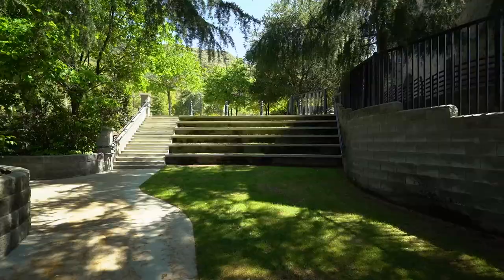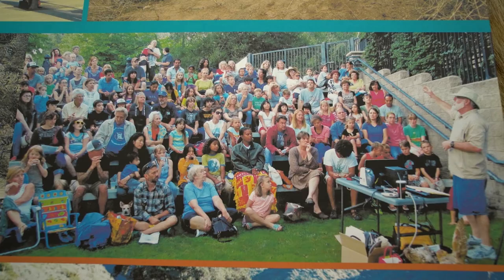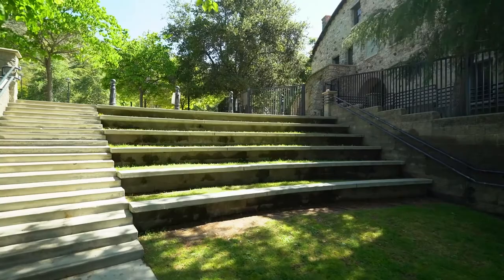Here we are in our beautiful hillside amphitheater. This is where the Trails and Open Space campfire program is held in summer. It's also where we start our interpretive hikes and hold a holiday event in December with singing and dancing.